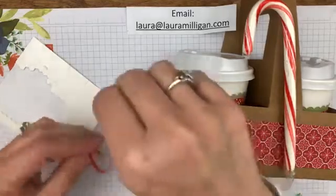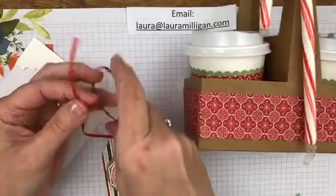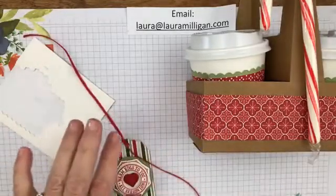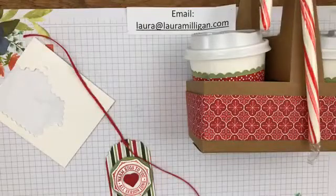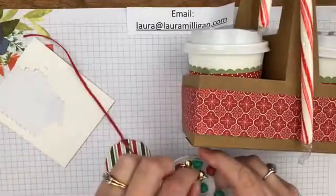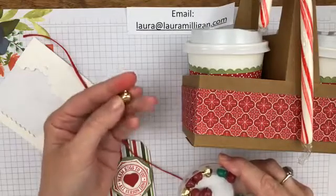All right, so I'm going to tie this once, and then part of this suite, let me bring this in here to show you. There's these really cute glitter star ornaments that would be adorable hanging on this, but I also like our jingle bells, and we had these last year and they were carried over by popular demand, I guess, and so I'm going to use one of these. These are really fun to add to a project.